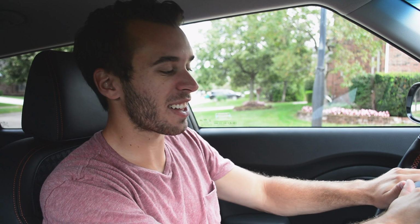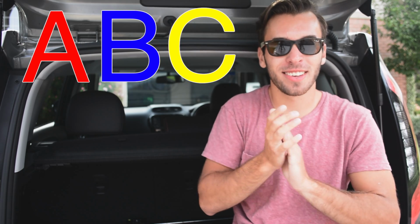It sounds like a clown nose. Even the startup chime and turn signal noise sound like noises taken straight from a kid's TV show. A, B, C. You can even option this car with speakers that light up in different colors while your music plays.